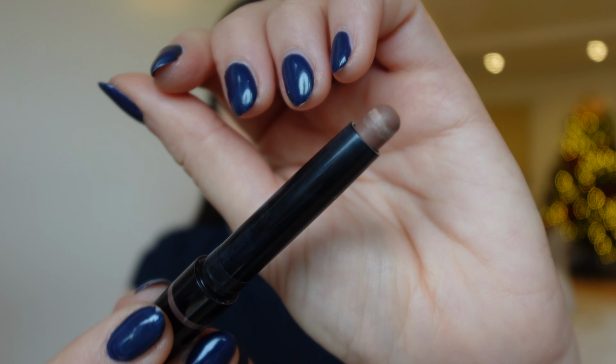I'm gonna start off with my absolute favorite color of all 2023 for the crease, the Victoria Beckham Beauty eyeshadow stick in the shade Pecan, which to me generates the perfect transition color for the crease. And because my eyes are a little bit hooded, it helps to create a little bit of definition and open up my eye as well.